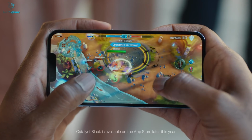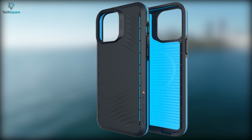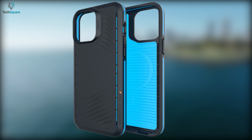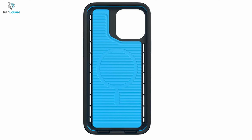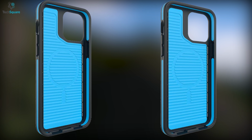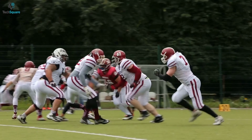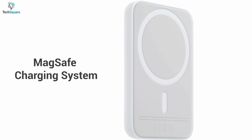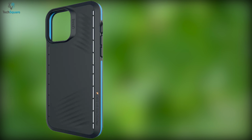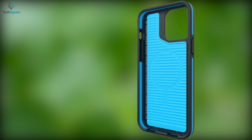Keep your iPhone protected while enjoying all the built-in features your phone has to offer with this Gear4 Vancouver Snap, a durable case that offers you a competitive edge. This case is made with D30, a pliable, flexible material that hardens on impact, dissipating shock and protecting your device, which is also trusted by military, sports, motorcycle, and industrial professionals. It works with Apple's MagSafe charging system. With powerful magnets in the case, the charger snaps into place and aligns perfectly for fast wireless charging.